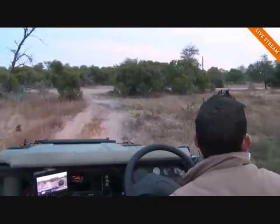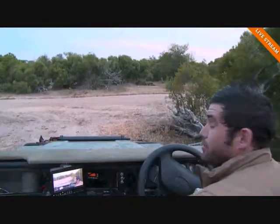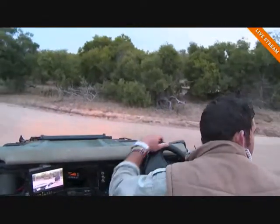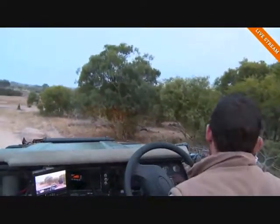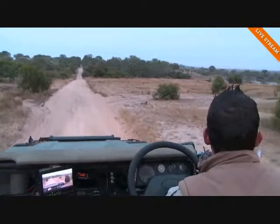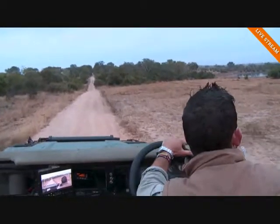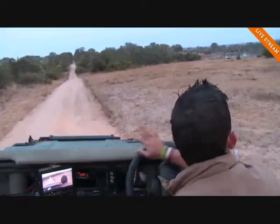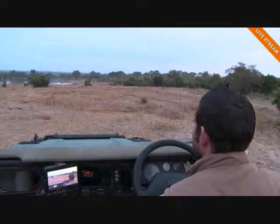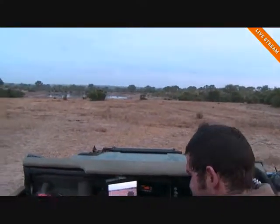We haven't seen lion for quite a while, but as a lot of you will know, even though we may be looking for lion, we could bump into any other animals along the way. Going to stop here for a second and scan around the dam and see if there's any animals of interest.